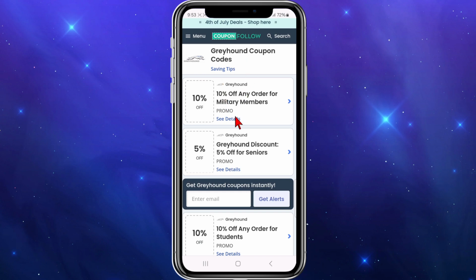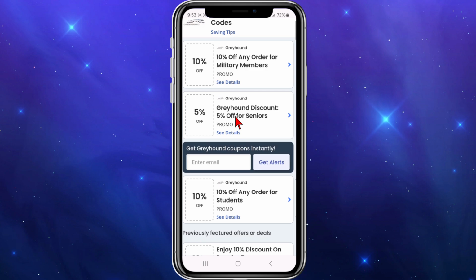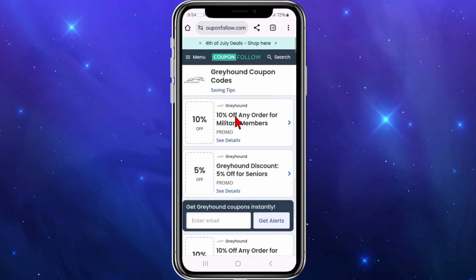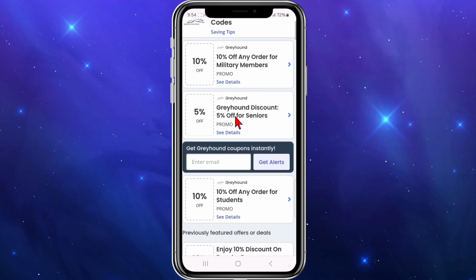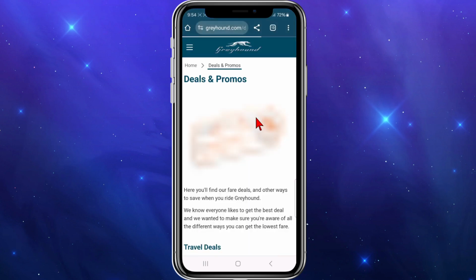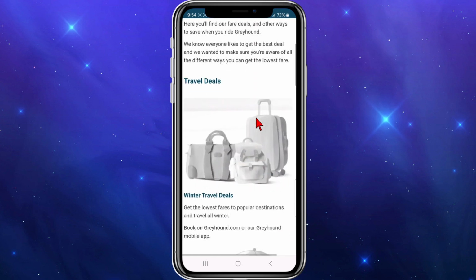So I'm inside Coupon Follow. If I want to get 10% off any order for military members, 5% off for seniors, 10% off any order for students, click into anyone you'd like to use. So if you're a senior, click on 5% off for seniors. Then it'll redirect me to the next page where you find the coupon deal. No, it just directly sent me to the deals and promos inside Greyhound.